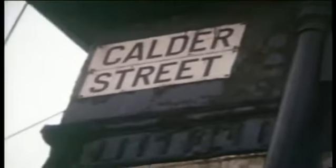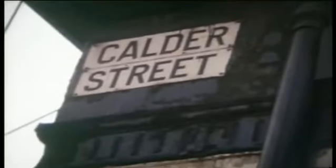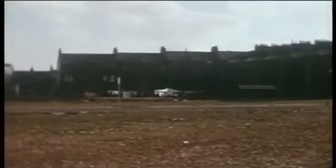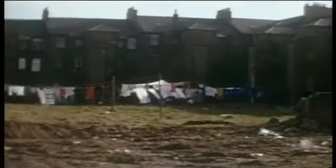Calder Street, which now forms Menteith Road, looking towards Mary Street, showing the rear of the buildings. This is behind what was known as King's Building, at the corner of Calder Street and Mary Street. Looks as if the laundry of the football team is done here.